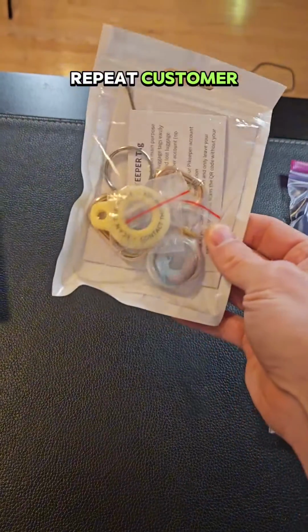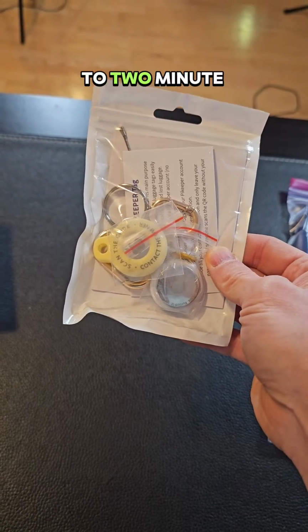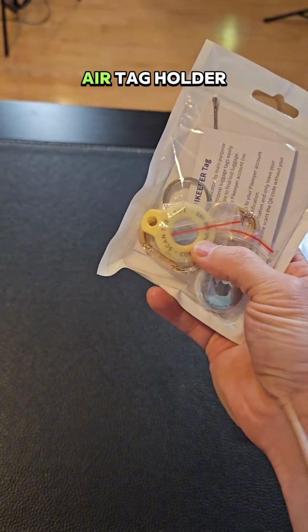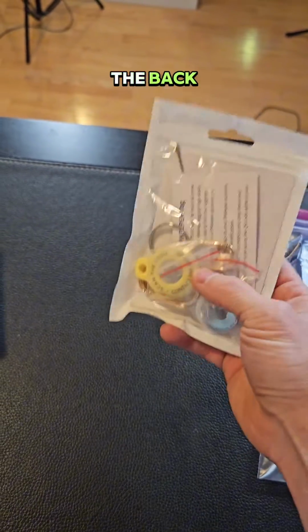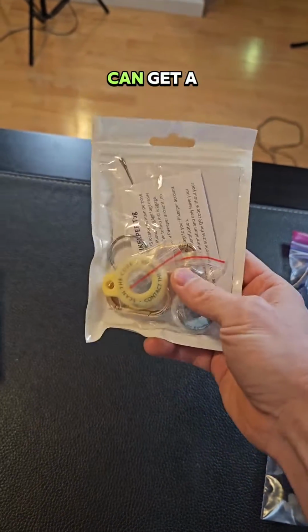This is a repeat customer. This was $70 for a 1 to 2 minute video. He sells these air tag holder keychains and a few other things, and they use QR codes on the back, so when your stuff is lost, somebody can scan it and they can get a hold of you.